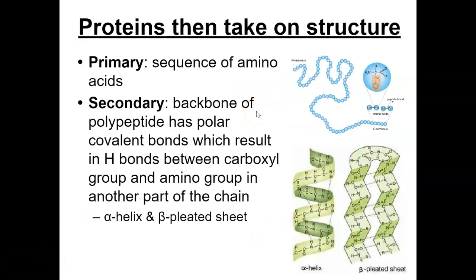Proteins are going to fold up and take on multiple structures. The first level is called primary sequence of amino acids. This is just a straight chain of amino acids. No folding has occurred yet. So DNA contains the instructions for this to put the amino acids in the right order into a chain.